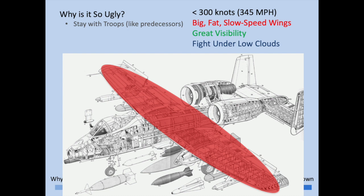It turns out that real-world testing, which I was part of, proves that you really can't cruise above about 350 knots and fly close air support. Turn rate and radius are far more important than cruise speed, so the A-10 has a big, fat 1930s wing that performs really well in one place. In other words, this airplane is optimized for the slow-speed turning fight and nothing else.